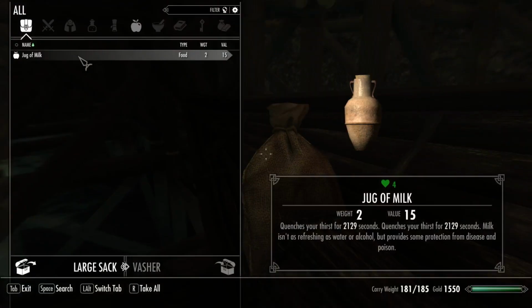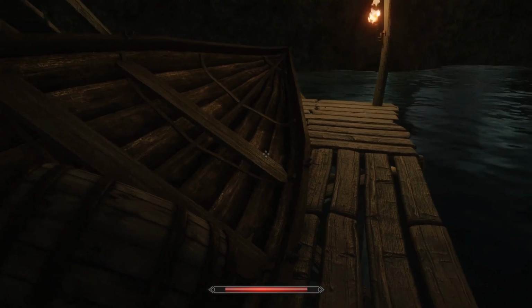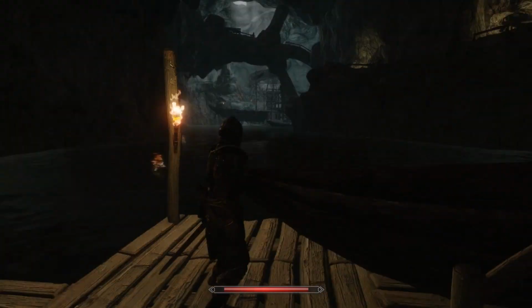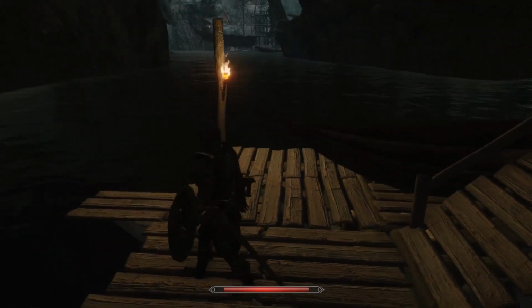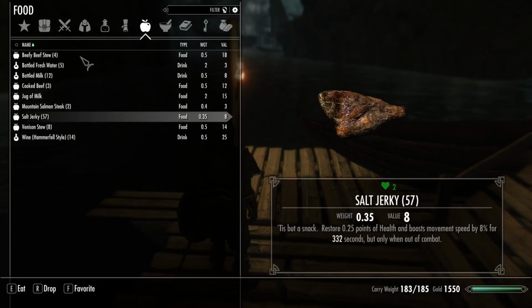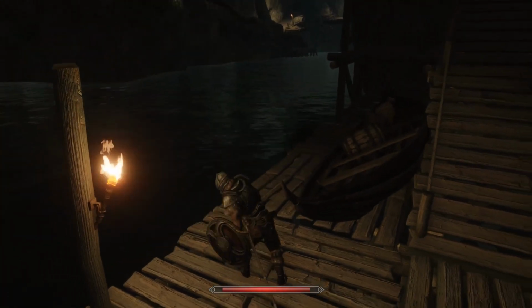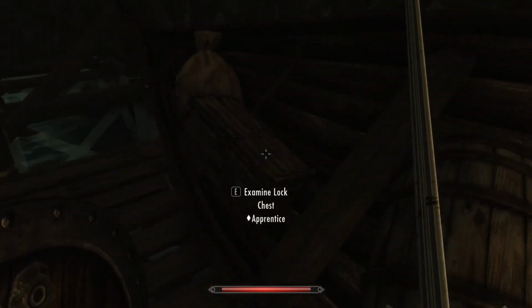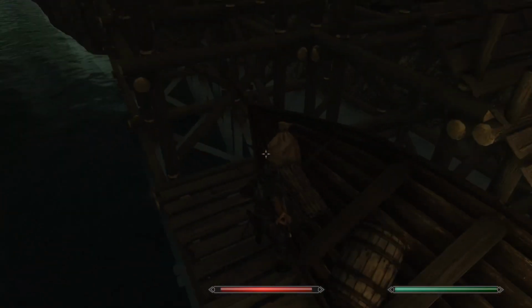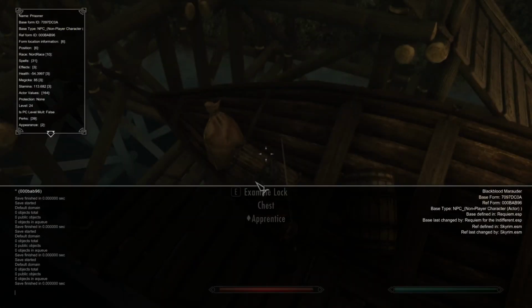Oh, jug of milk. There is a recipe for dividing it into bottles of milk, which weigh less, which is pretty good. I'll probably pop this. It's more speed out of combat and more health regen, which is always good. Should be, no? Come on, how much do I have?